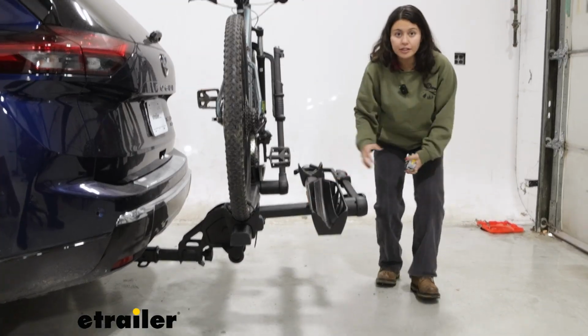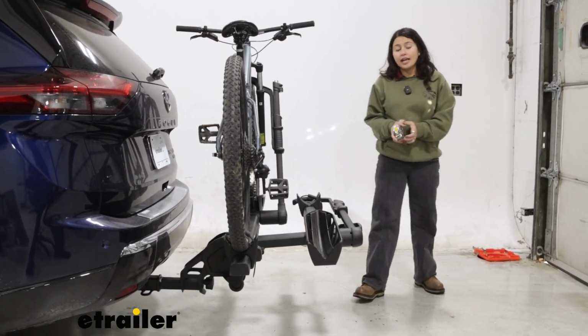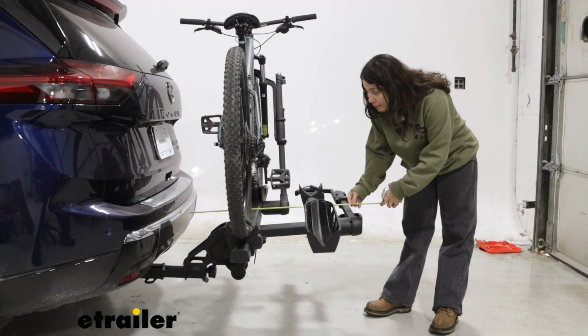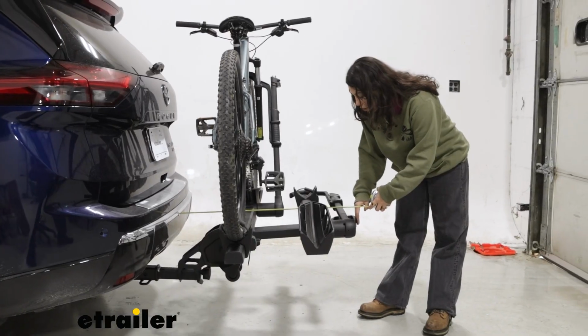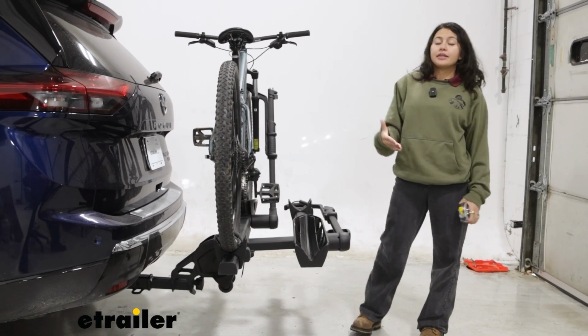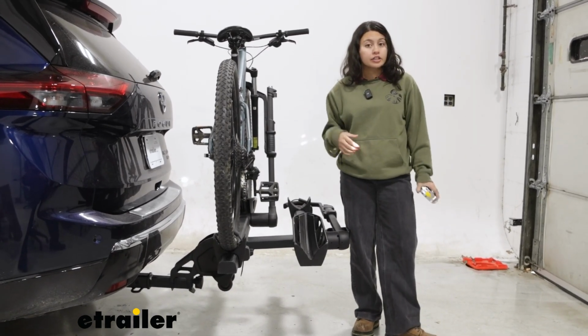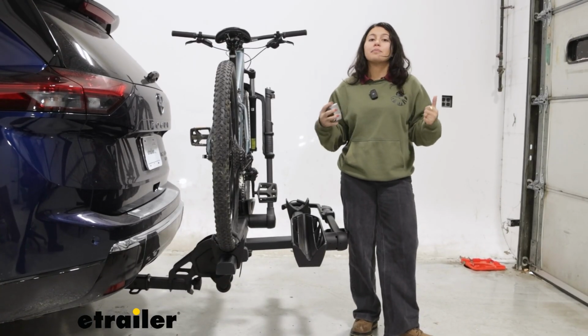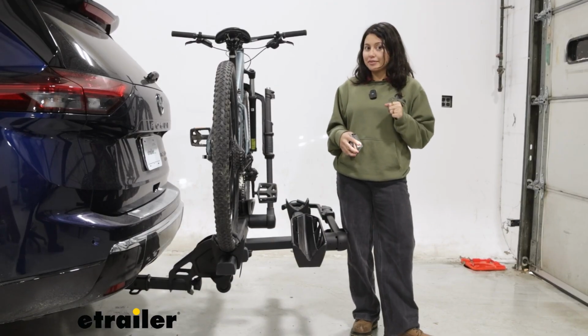The next measurement I like to go for is the length this adds to your Rogue. So measuring from that bumper to the end of the bike rack, that's going to be 34 inches. And that means if you have a small garage or need to park into a tight spot, that's going to be the extra length added to the back of your vehicle that you have to be mindful of.